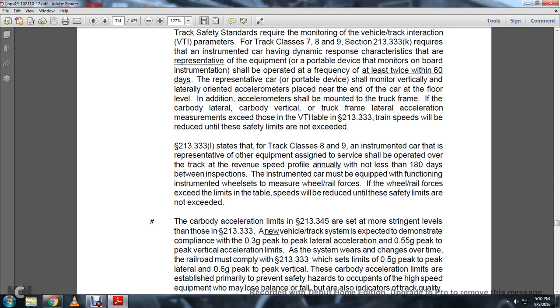Section 213.333(l) states that for track classes 8 and 9, an instrumented car representative of other than the equipment assigned to the service shall be operated over the track at revenue speed profile annually, with not less than 180 days between inspections. Instrumented cars must be equipped with a functional instrumented wheel set to measure the wheel rail force. If the wheel rail force exceeds the limits of the table, speed will be reduced until these safe limits are not exceeded.